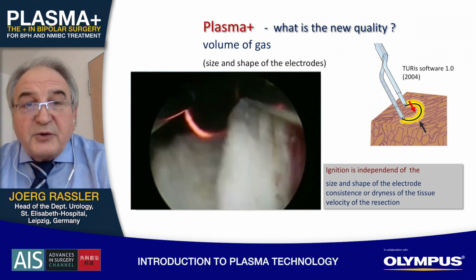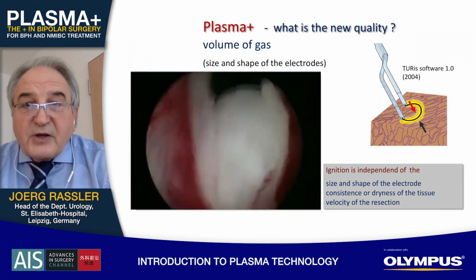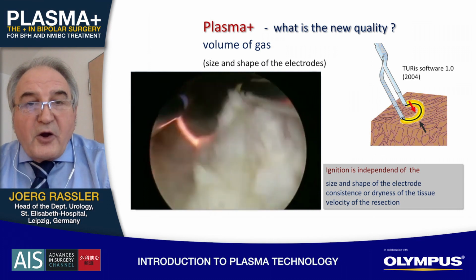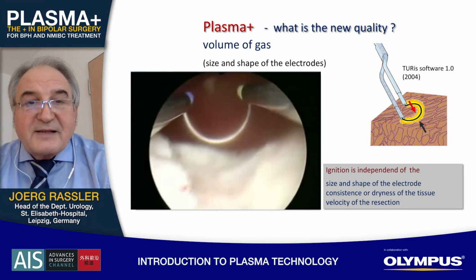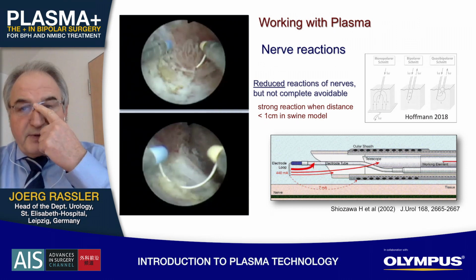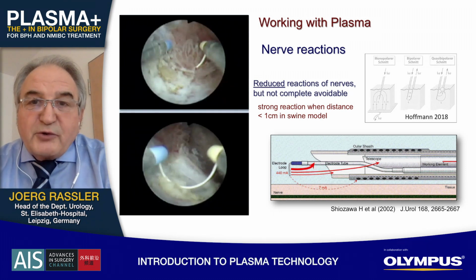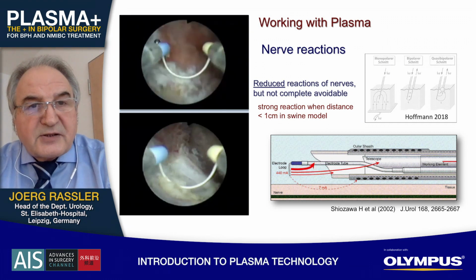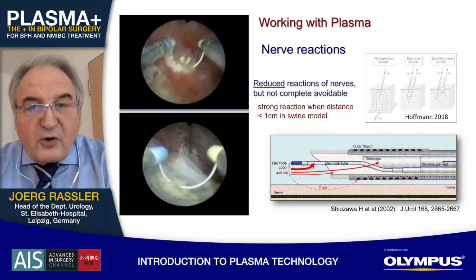Nevertheless, with this new technique, you can use all sizes and all shapes of the electrodes without any touching of the tissue. The ignition of the plasma works only by moving the shape or only moving the loop inside of the irrigation fluid. So it was improved. When we started with our plasma era, we thought we could significantly reduce the reaction of nerves. And you see here a resection video, and it's at the side wall, and not so far is the obturator nerve, and you see a weak reaction of the obturator nerve.